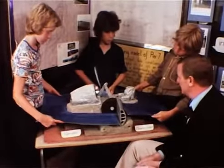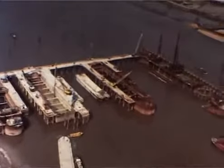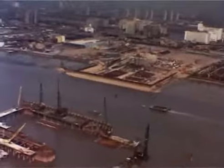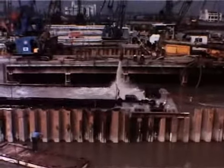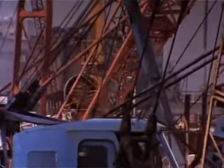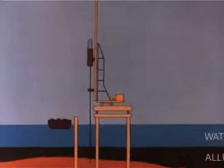That's very good. Of course, the real thing was a somewhat bigger proposition. In fact, one of the biggest movable barriers in the world. And it needed some of the largest and most sophisticated equipment, often specially developed for the Thames barrier. Nowhere was the scale of the task more apparent than in the piling and excavation of pier cofferdams. Piles nearly 40 meters in length were driven deep into the chalk.